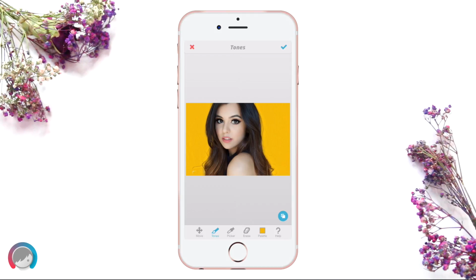If you hold down this blue button, you can actually see the before and after, and can you see how much of a difference that makes? It just really makes the image pop. So yeah, that's one of the things that I did.